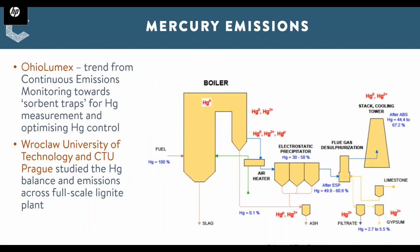So the US was an early mover in introducing legislation and control technologies to counter mercury emissions from coal plants, and other regions such as Europe and China are now following this lead. At the very low levels required by mercury legislation, accurate measurement becomes a serious issue, and Ohio Lumex examined the trend towards using sorbent traps for this purpose, as opposed to the continuous emissions monitoring systems which were originally adopted.